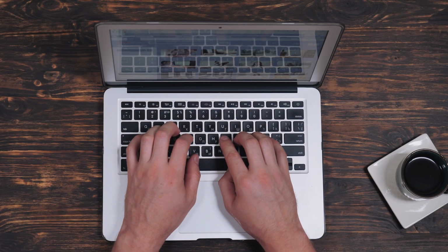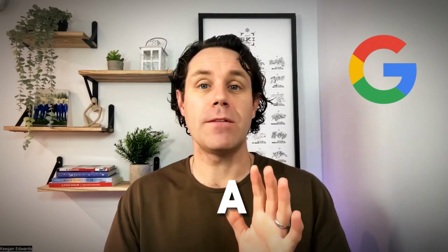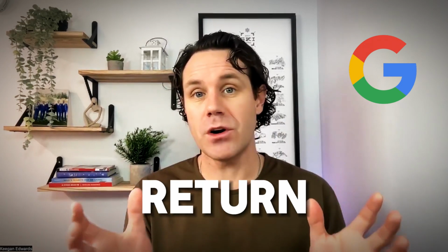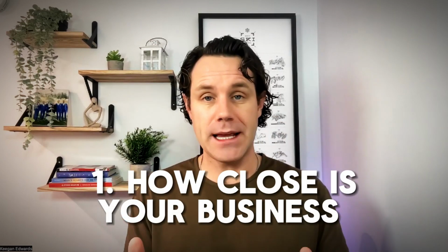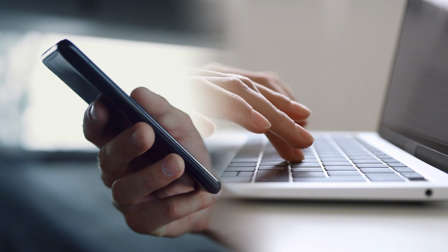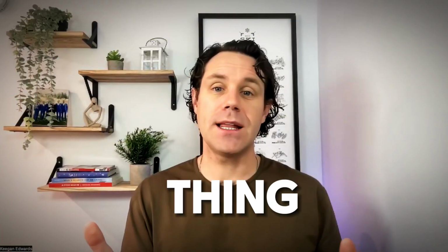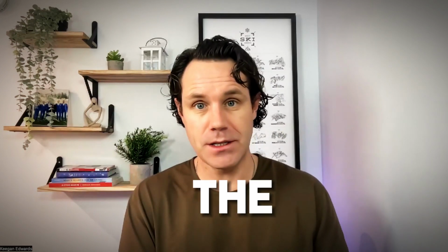Okay, so here's how it works. When somebody searches for something locally and Google decides, all right, we're going to give them a 3-pack of results, Google thinks about a few different things before they return businesses, and they decide which 3 businesses they should show up locally for that person's search. Here are the 3 things that they consider. They consider how close your business is to the person who is searching, right? That search is happening on a smartphone or computer. Google knows exactly where that person is located. First thing they consider, how close is the business?